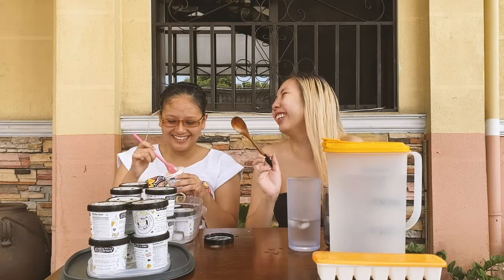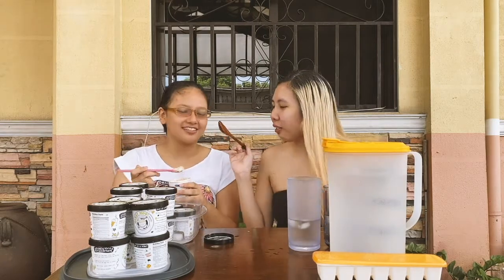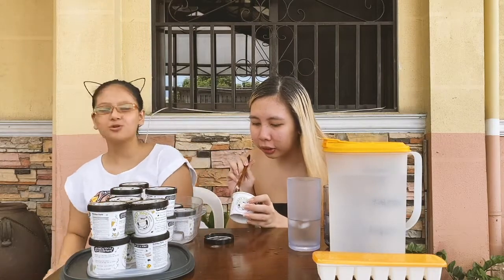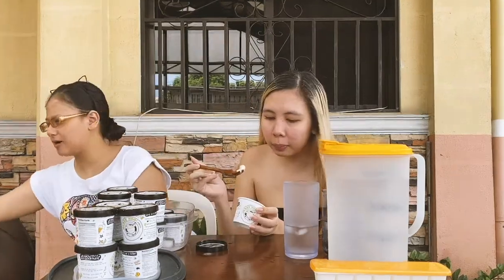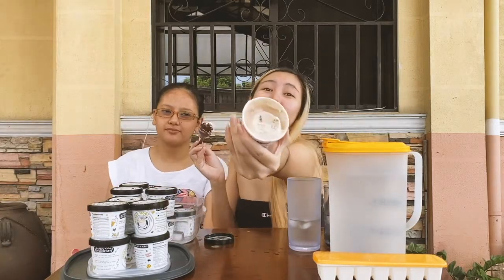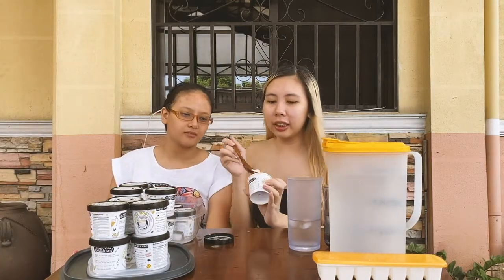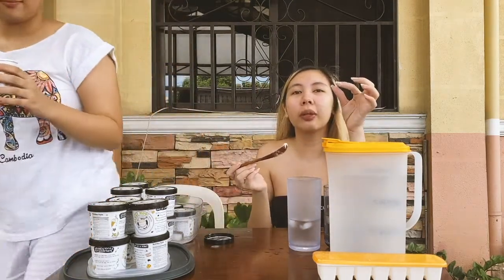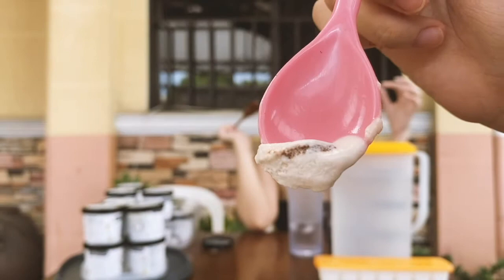I like it. Me too, I like it. The case is settled, we like it. It tastes good. There's little brownie bits, I think. I wish you could see. There's like a little slime thingy that's like brownie. There's little bits of the cookies and the brownie. Focus! There we go. You see that brown thing?